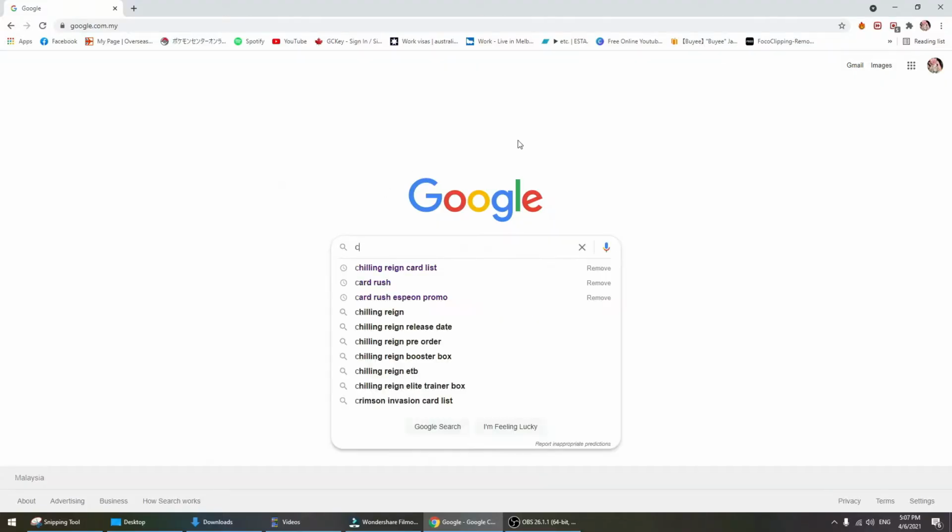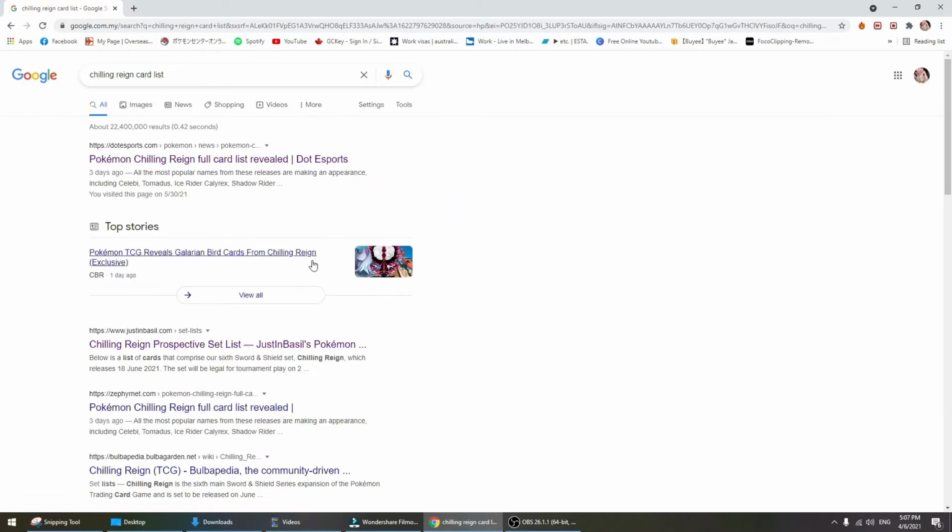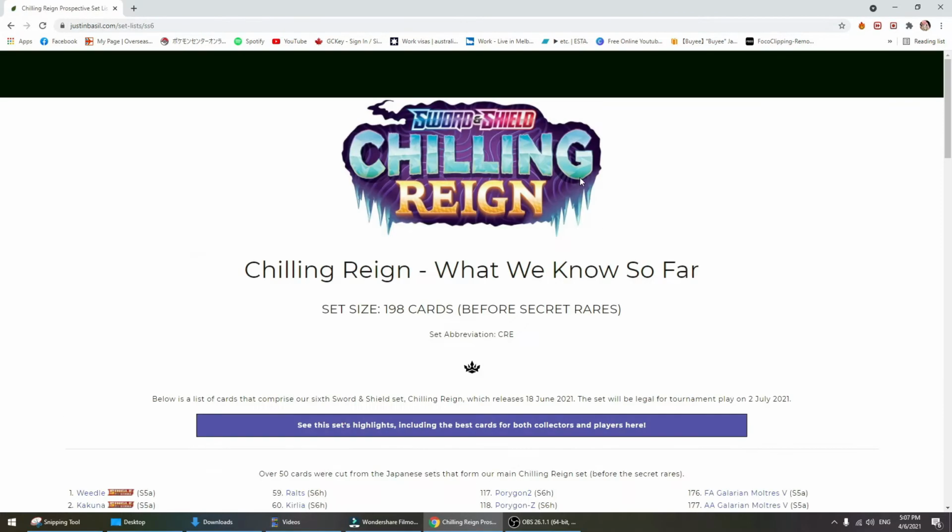I've always considered looking through the whole set list. For example, if you want to buy a pack, it's a very quick Google. Just go to Google and type in, for example, Battle Styles full card list, and it will show you every single card that's available in the set. And from there, you can pick: maybe I want to buy this pack, maybe I do not want to.